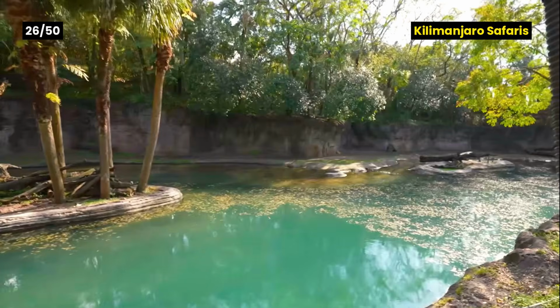Kilimanjaro Safaris in Disney's Animal Kingdom, a safari truck ride where the animals are real and every trip is different.